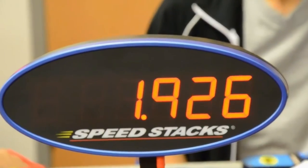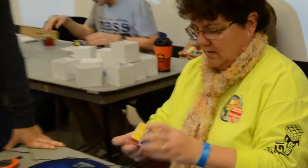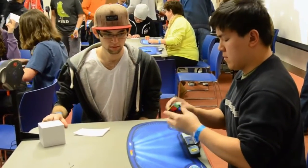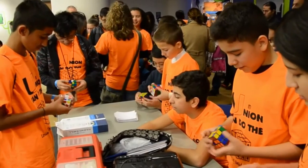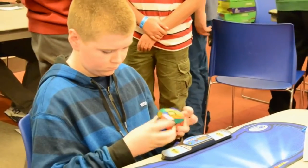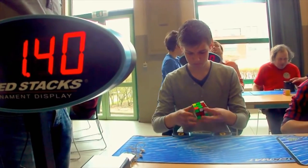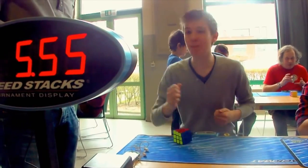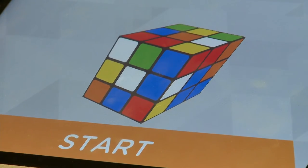Sales dropped off in the mid-80s, but thanks to speed cubing competitions and robotic science, the Rubik's Cube made a comeback. Speed cubing competitions are held all over the world, including this recent one at the Liberty Science Center. It's all about mathematical algorithms and fast hands. The current record is 5.55 seconds. Amazing, right? Especially when you hear how many times the cube can be moved.